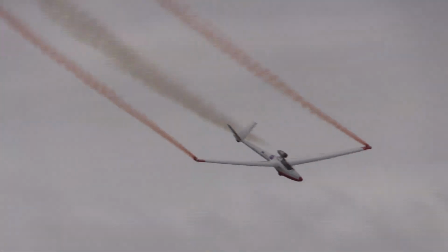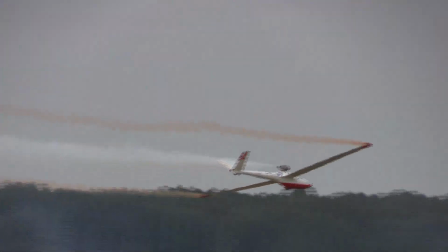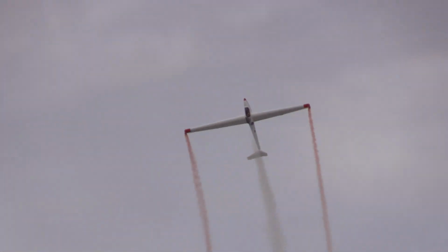Setting up for a pass shortly where he's inverted, and he doesn't look so much like the Predator UAV when he does that, but that V-tail, that's what he calls that pass. But he's still down low, fast, and having fun at just over 200 miles an hour.